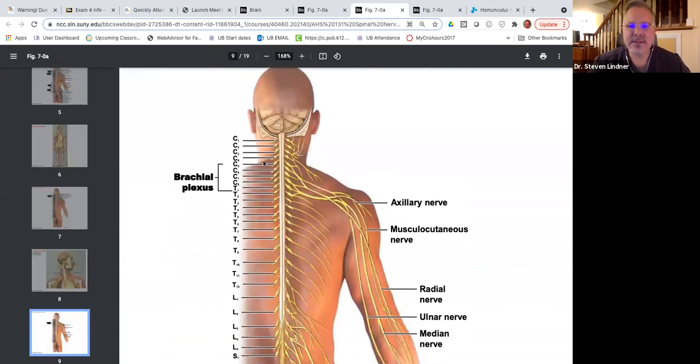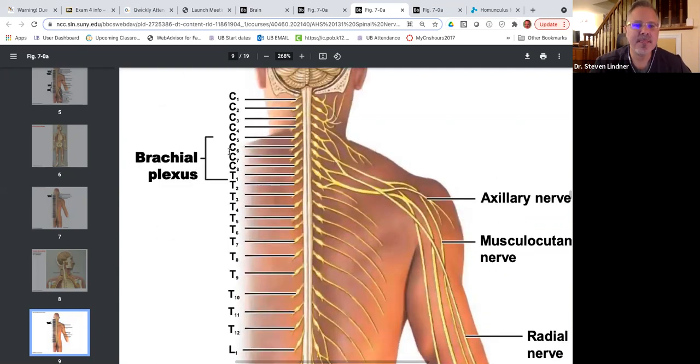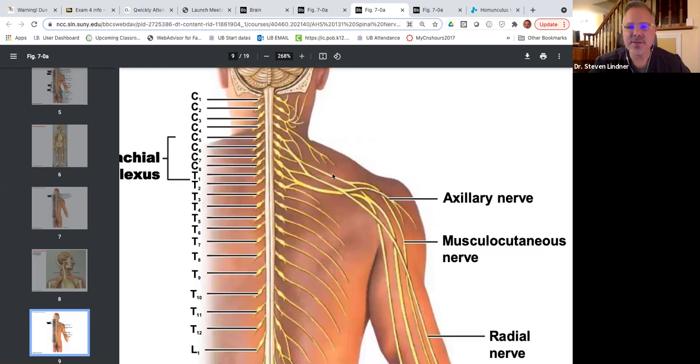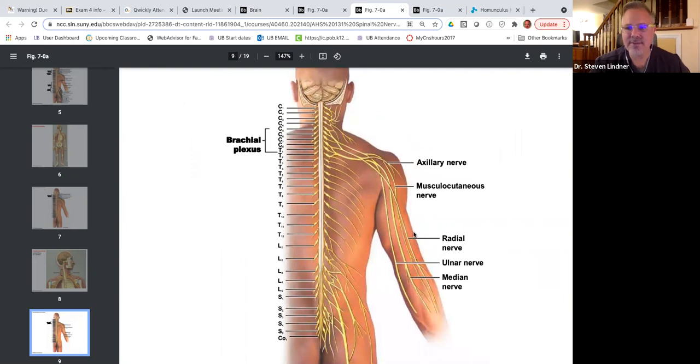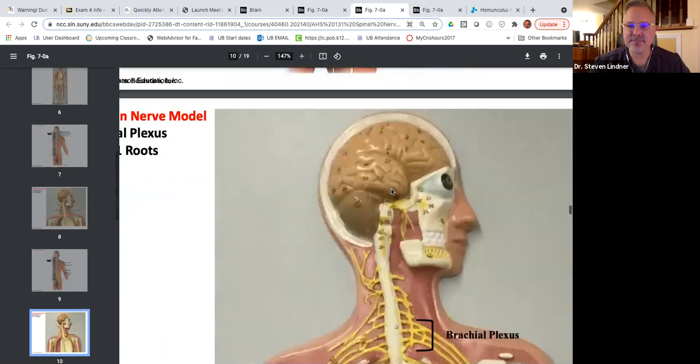Now the brachial plexus goes from level C5 to T1. C5, C6, C7, C8, and T1 nerve roots that we can see here. These nerves are going to go down the shoulder, down the arm, and go all the way down into the fingers. These are the main terminal branches: axillary nerve, musculocutaneous nerve, radial, ulnar, and median nerve. These are the terminal branches of the brachial plexus.